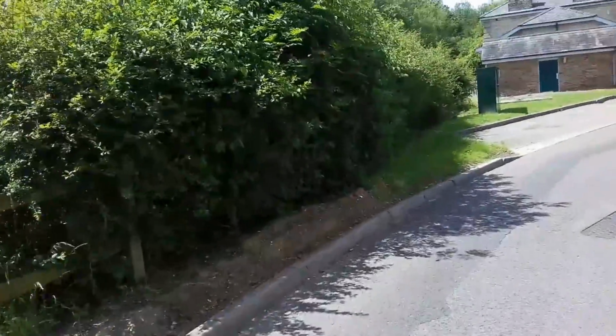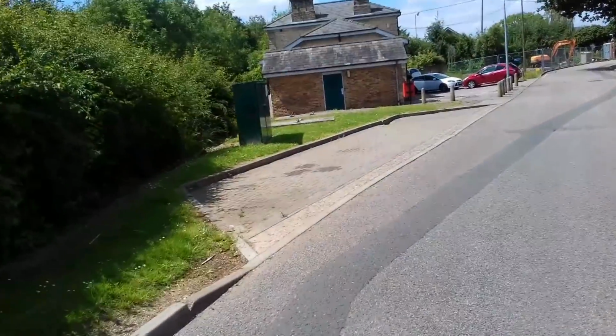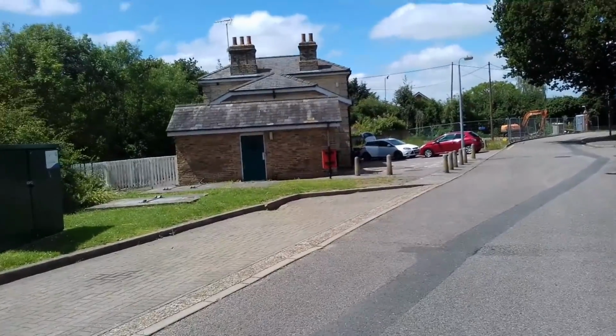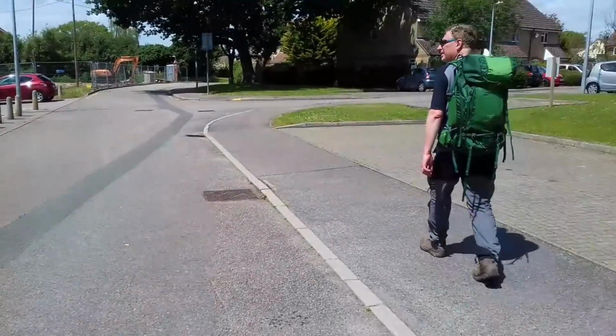This one today and yesterday was better. Definitely, it was much more fun. The camp was amazing. Yeah, there's the old station house. That's now privately owned, and my car's just over here.